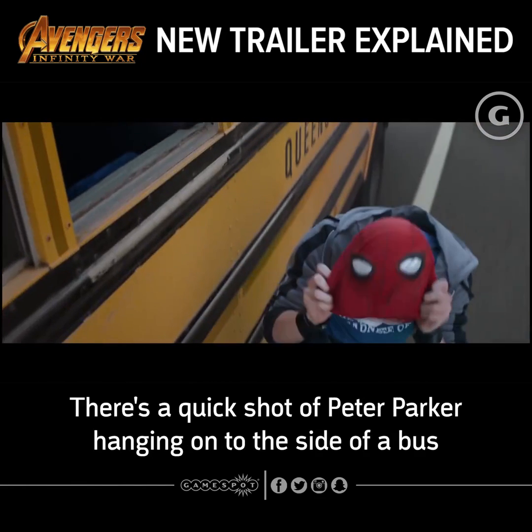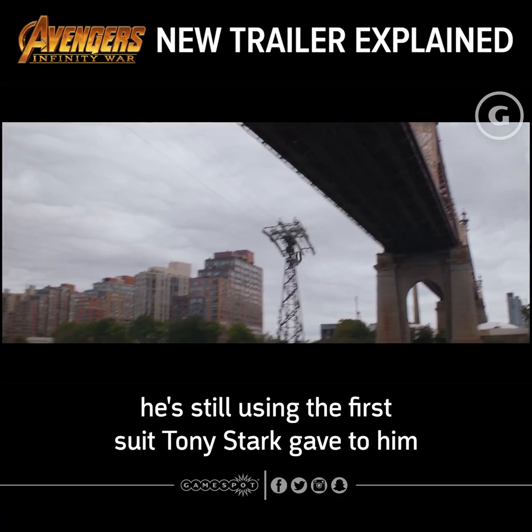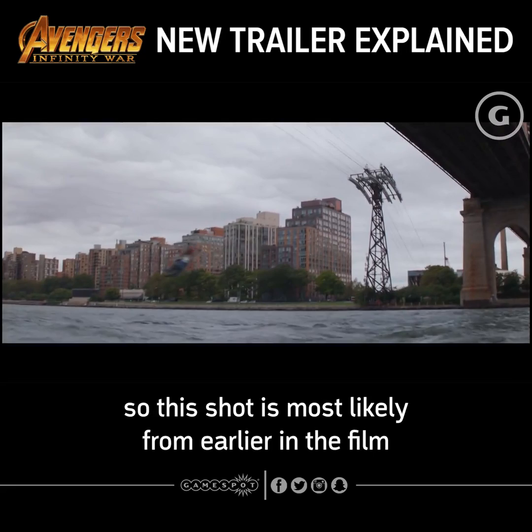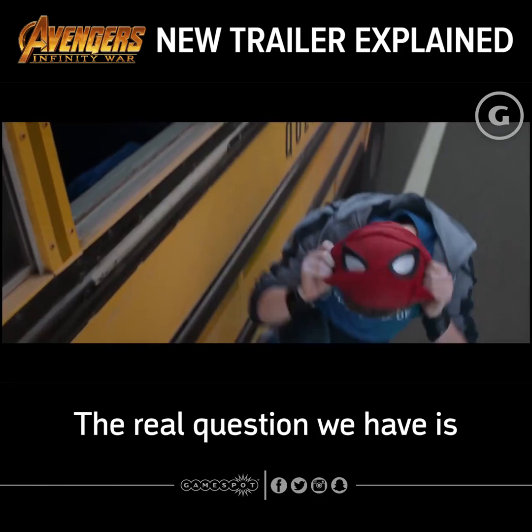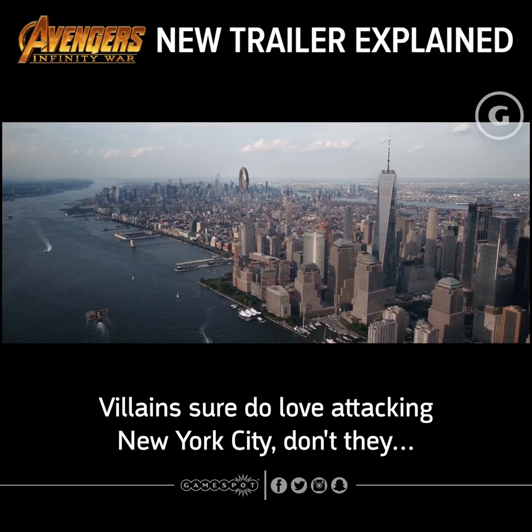There's a quick shot of Peter Parker hanging onto the side of a bus as he puts his Spider-Man mask on. He's still using the first suit Tony Stark gave to him, so this shot is most likely from earlier in the film. The real question we have is, was the training wheels protocol turned off? Villains sure do love attacking New York City, don't they?